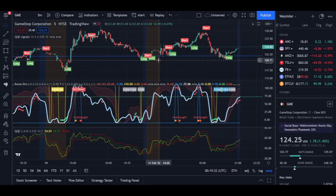I'll be going over the price action that we saw on Friday, and then I'll go over what we can possibly be seeing going into next week. So let's jump right into it.